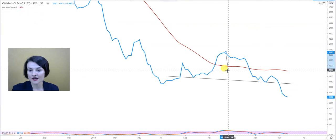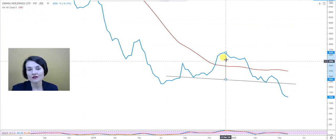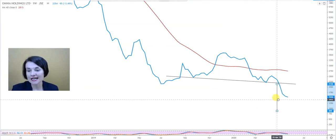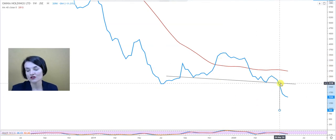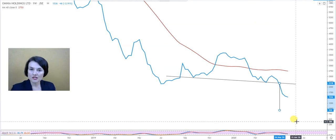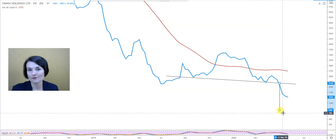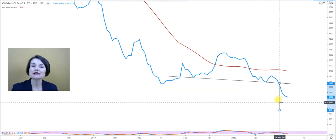But the full target of the formation is the length of the head from the top to its neckline, projected downwards from where the formation was confirmed, which means the full target of this head and shoulder formation on Omnia can take the share back to 9 Rand 20. It doesn't mean it will go there. It's just a possible target for a formation. And double tops, triple tops, head and shoulder formations are all warning patterns that should not be ignored.